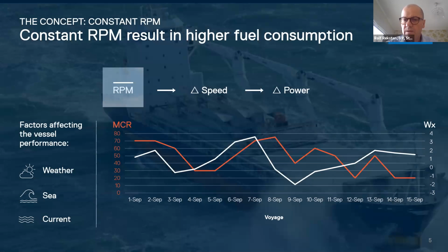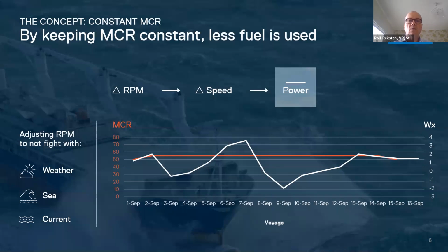This will mean that the consumption goes up and the efficiency of the vessel is reduced. In this illustration, the ETA of the vessel is on the 15th of September, as we can see in the bottom left, right here. Going to a constant power by keeping the power in this case at somewhere around 57%, and following the weather, the vessel will go faster and slower, but we're not trying to beat the weather, and we arrive 1 day later in this example on the 16th.